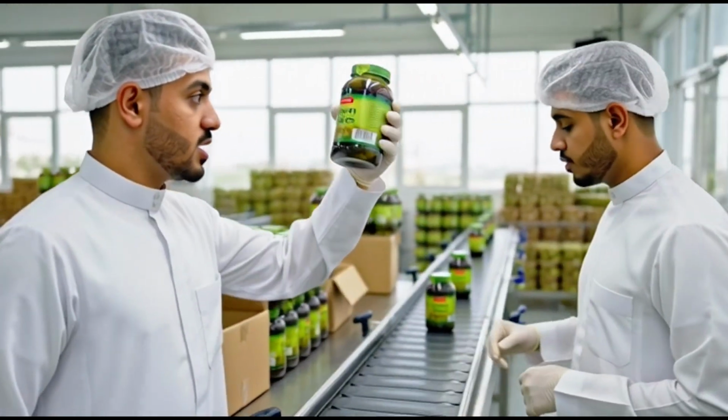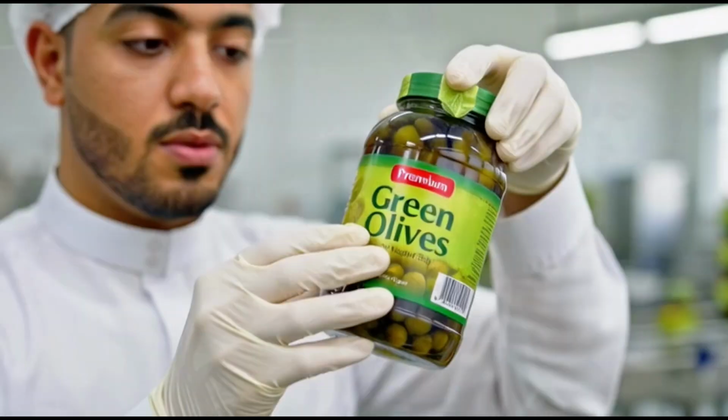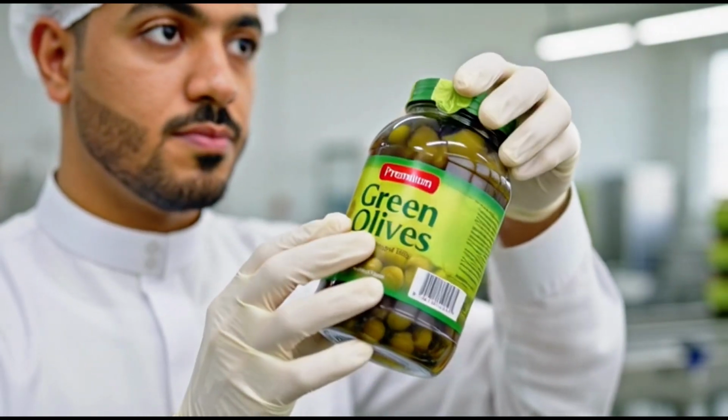Labels are aligned. Check the seals. Seals are tight. This batch looks good. Let's verify the next one. All clear. Pack them.